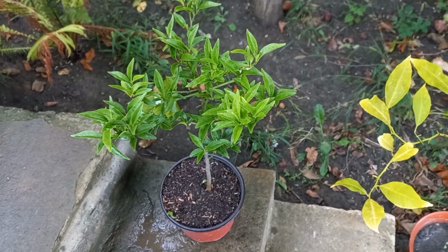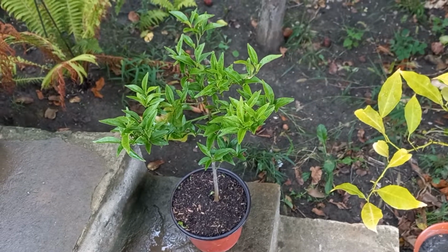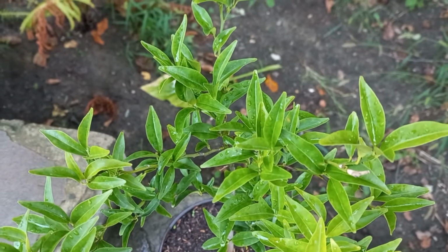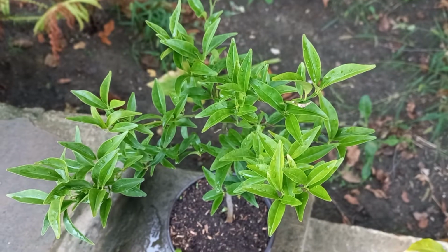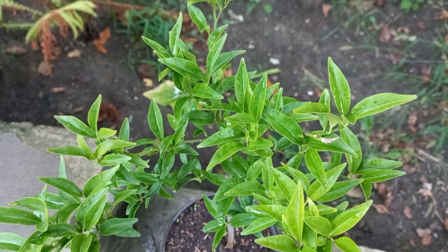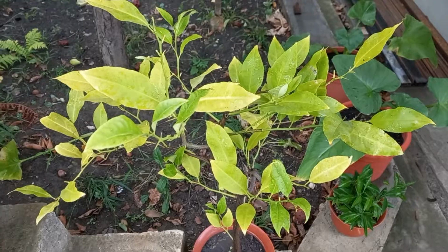Next plant is a young tangerine tree, and this has such tiny leaves, or maybe the pot is too small and I have to repot. But when I repotted in this pot, it had such small leaves too. But anyway, maybe that's it, this variety. It's a variety with small leaves. Someone gifted me this beautiful tangerine tree.